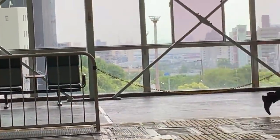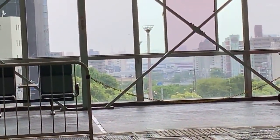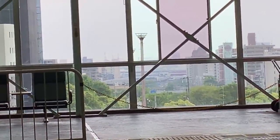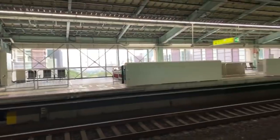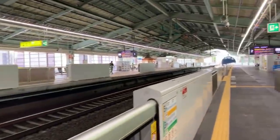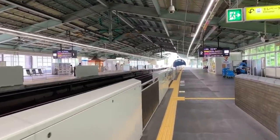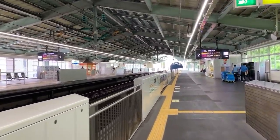There's the city of Kobe on the other side. So it's pretty neat to get off the train. I always stop and just look out at the city. It's a beautiful view because we're on top of the mountain. We're at the base of the mountain. Now, it was around 2003 that the trains all stop here at Shin-Kobe.